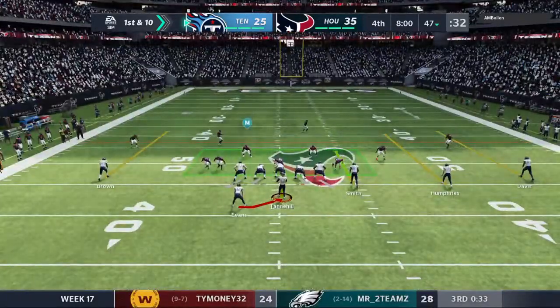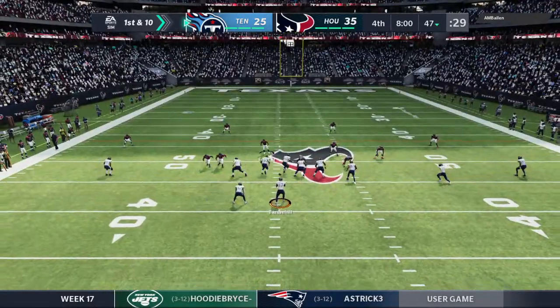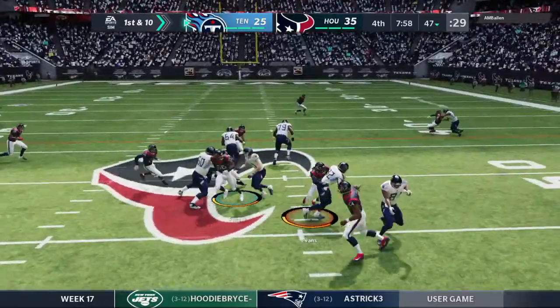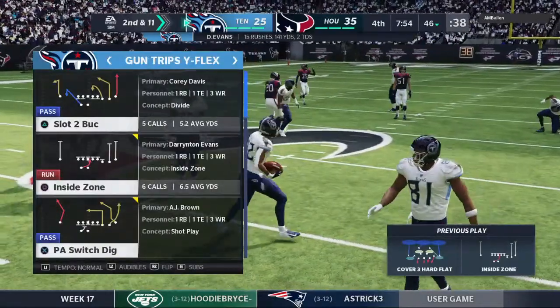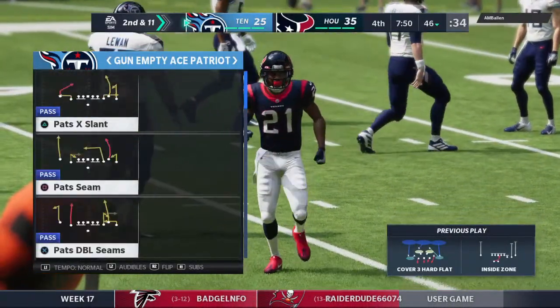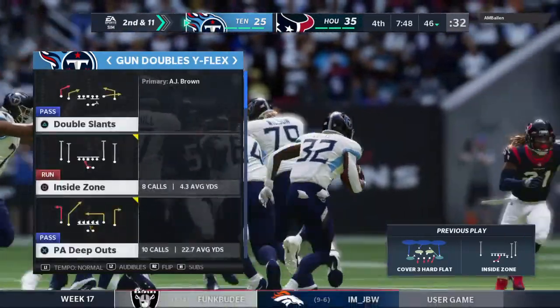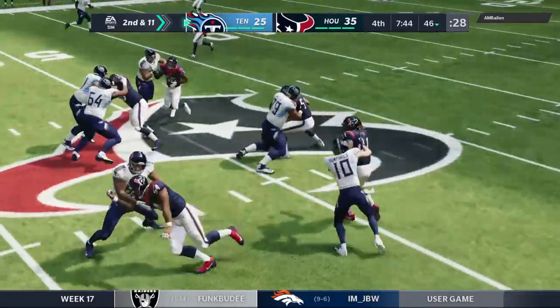A couple of first downs on the drive already, as they'll go from the 47 now on first down. Now we'll run with Evans. And maybe a measure of revenge there. He's had his way in this one, but this time they get him behind the line. Officially, it's a 1-yard loss. That's going to bring up 2nd and 11. Second and 11 at the 46-yard line.